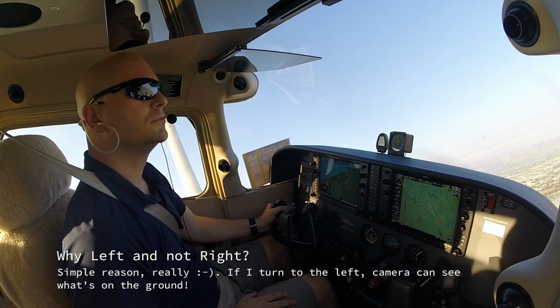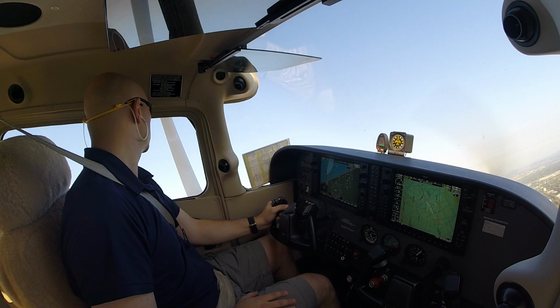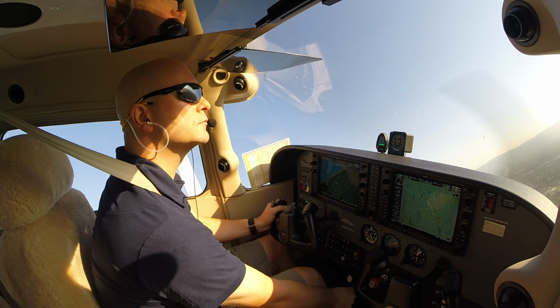Tower Jet Card 675, ILS 30 left. Jet Card 675, San Jose Tower, traffic 1 mile final, the CRJ 900, caution wake turbulence, runway 30 left, clear to land, good evening. Clear to land, 30 left, Jet Card 675, thank you. Traffic.